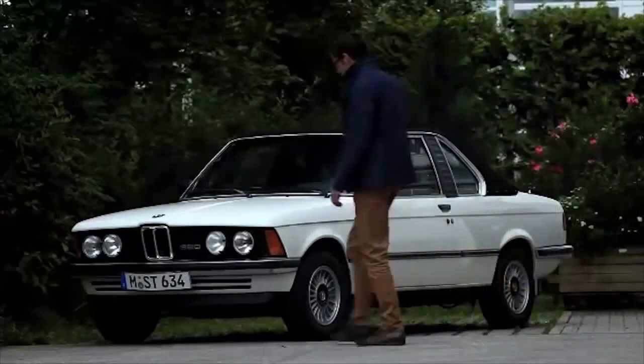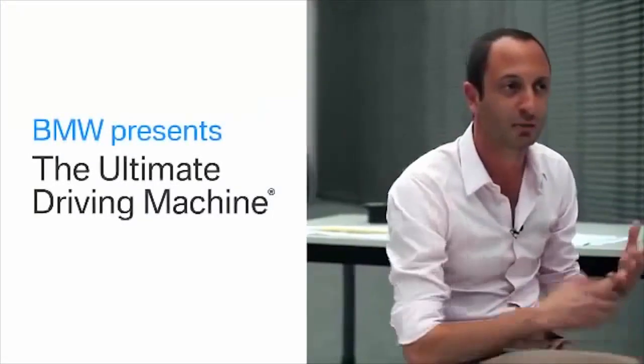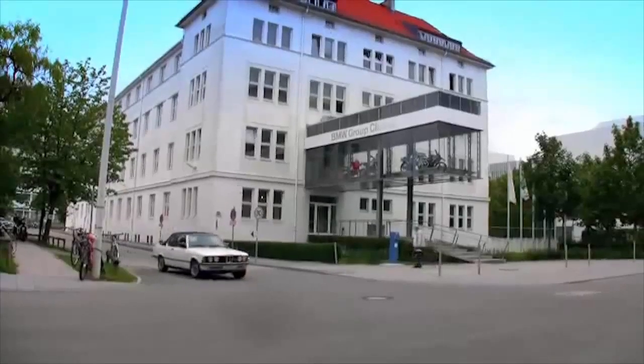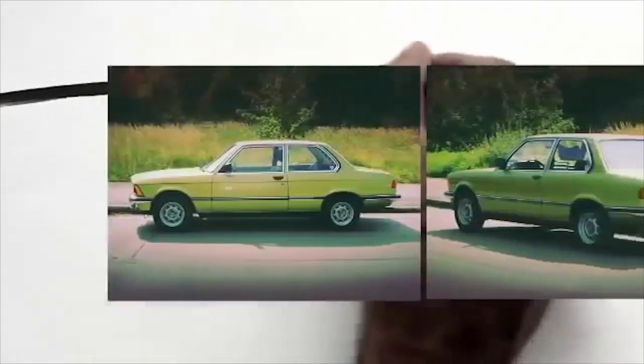Let's say the first 3 Series was about 35 years ago, and it was an evolution of a really iconic car for BMW. And yes, if you will, it is an advantage that we start from that and we build from that, but we're also looking towards the future. I had one of those cars. When I started at BMW, I was buying a 3 Series E21 in olivine green.